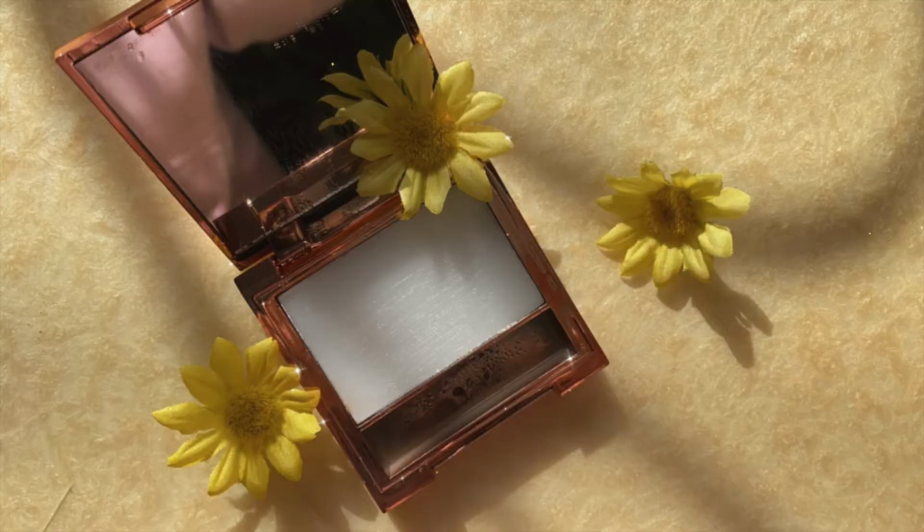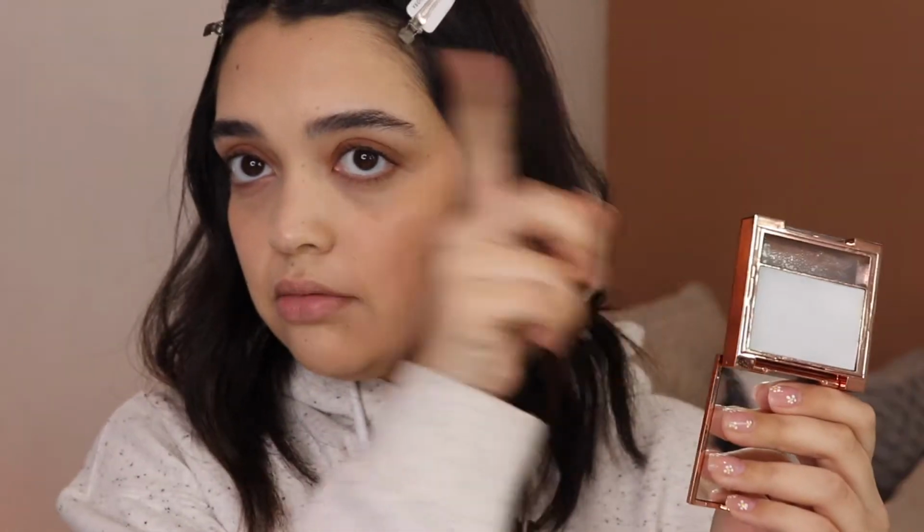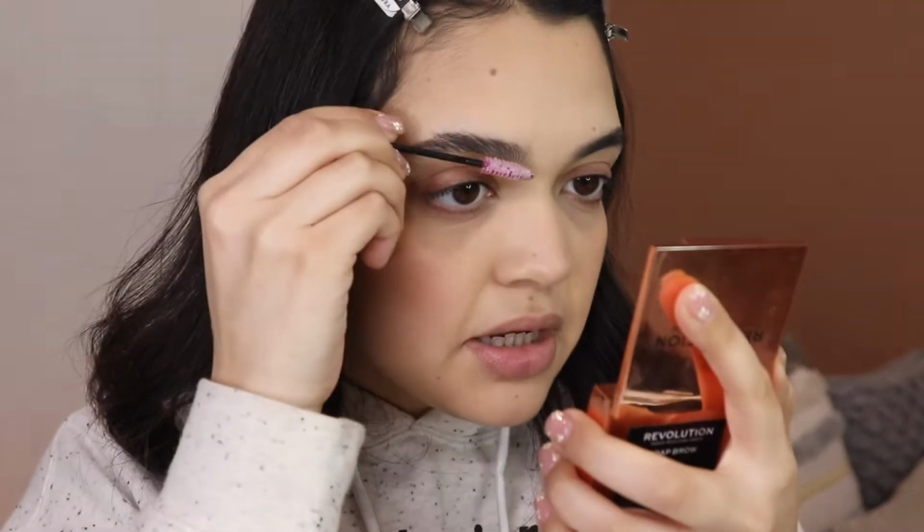I'm gonna move on into brows. I'm gonna use Makeup Revolution Soap Brow. I did use this one in my Spring Blue makeup tutorial, which I'm gonna be putting up here. I don't know which side. But I really enjoyed this product. It's very similar to the Patrick Ta one, so wet it a bit. Take a spoolie, really coat that spoolie and apply it.